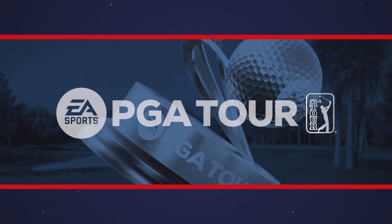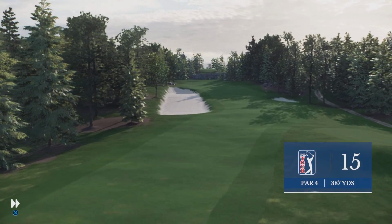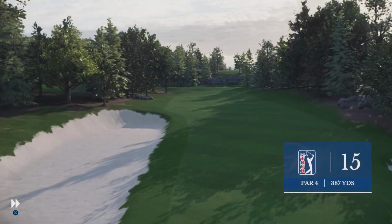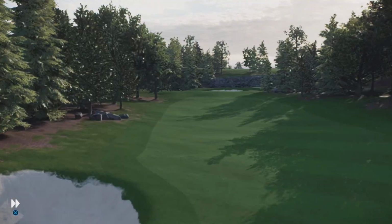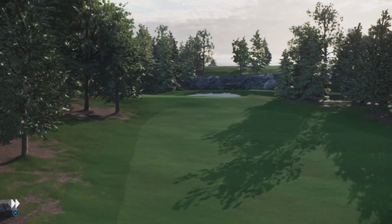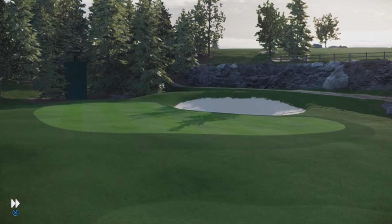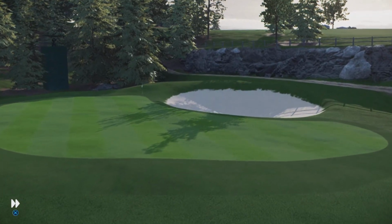Rich Lerner back at Lighthouse Pointe with Frank Nobilo. We're at the 15th hole. Frank, a relatively short par 4, 387 yards. Yeah, finally we get one under 400 yards. A little bit of trouble off the tee to be avoided. Bunker left and that little pot bunker on the right, but missed those. And really, this is very much a scoring opportunity.